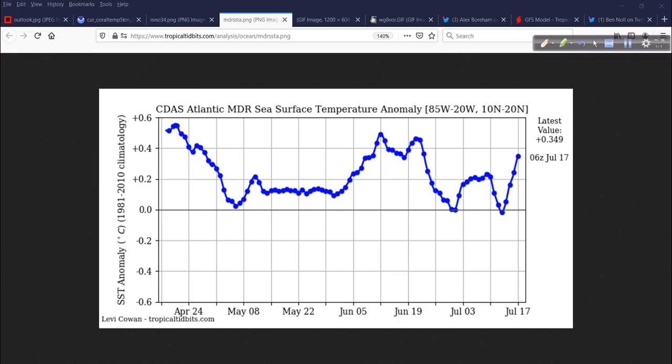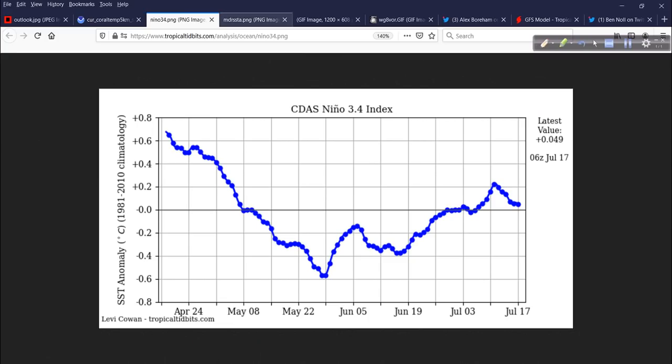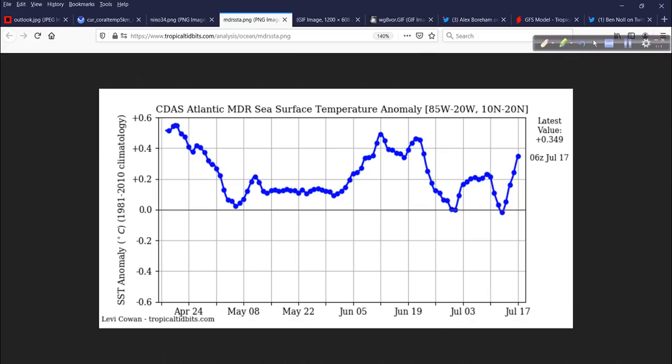Anyhow, sea surface temperatures in the main development region, as we expected they might do in recent days, are going up because we've got this sort of westerly wind component where the wind is blowing anomalously from the west, whereas here the winds are stronger from the east. So you have more upwelling, more mixing, more water coming up from below that's colder, whereas here the trade winds are lighter, and there's other factors going on, but definitely just neat to see that you can plot this. Levi does a good job with that, Levi Cowan at Tropical Tidbits, and you can see it in graphical format, not just on a map.